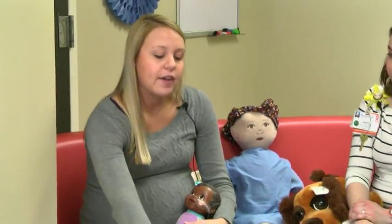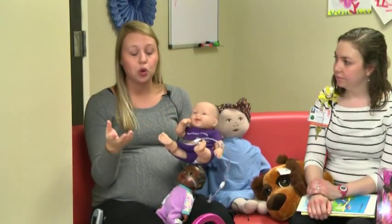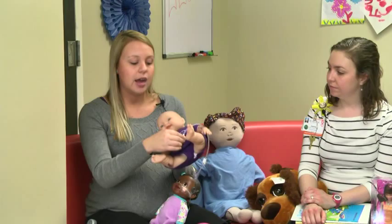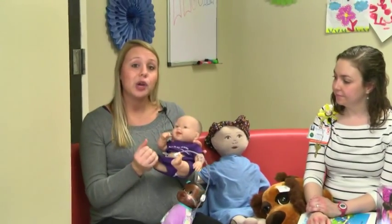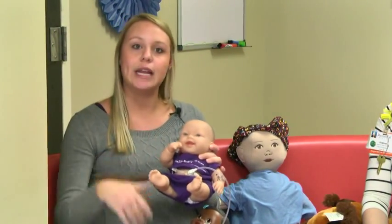Sometimes it's a little baby who's having these procedures, so we have things that the parents can explore as well. So this is one of our G-tube babies, and this is something that gets used a lot on our general peds floor when these babies just need a little bit of extra help getting their food and nutrition to their body.